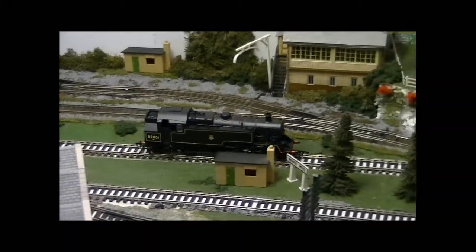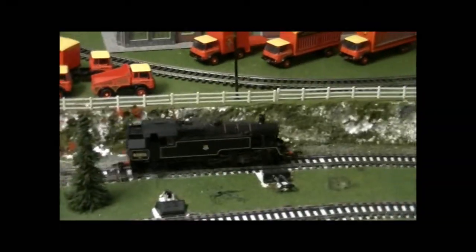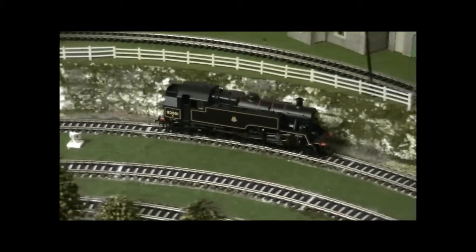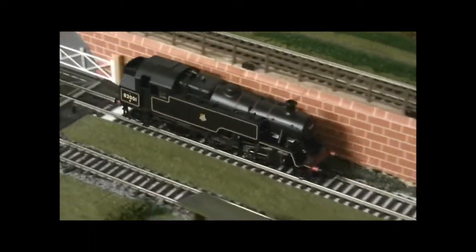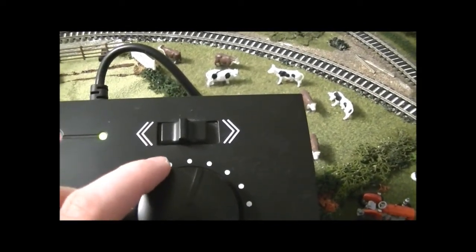Applying a bit more speed now. Yes, she's a tiny bit jerky, but then what do you expect from a brand new model which has only been out of the box for about half an hour. There you go. Get a bit of speed up now. Crossing the level crossing. Heading into Regelford Junction. Bit more speed. Right, just let her run off there a moment. And I'm going to turn her up to about here because this is sort of local train speed.